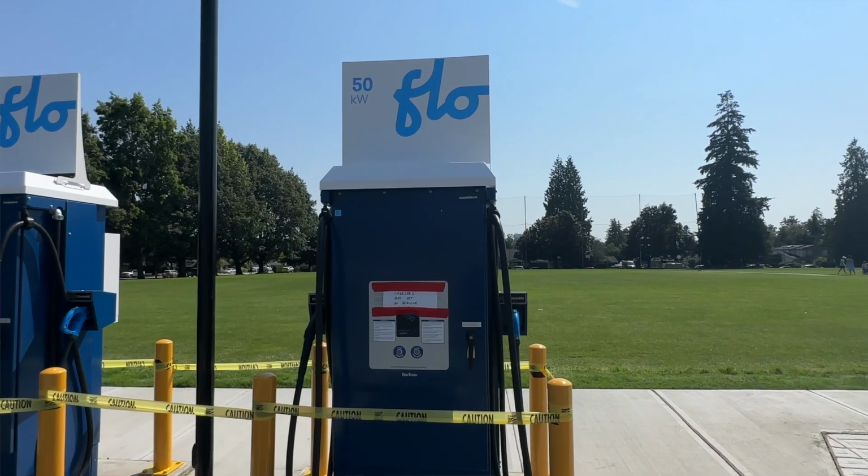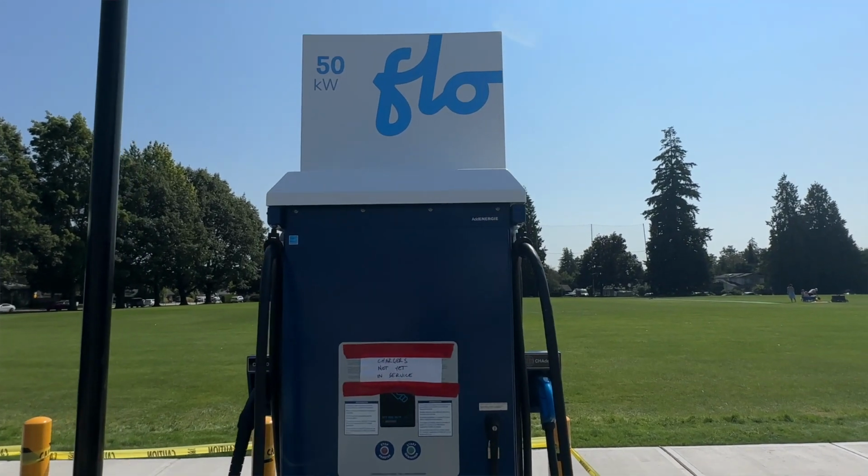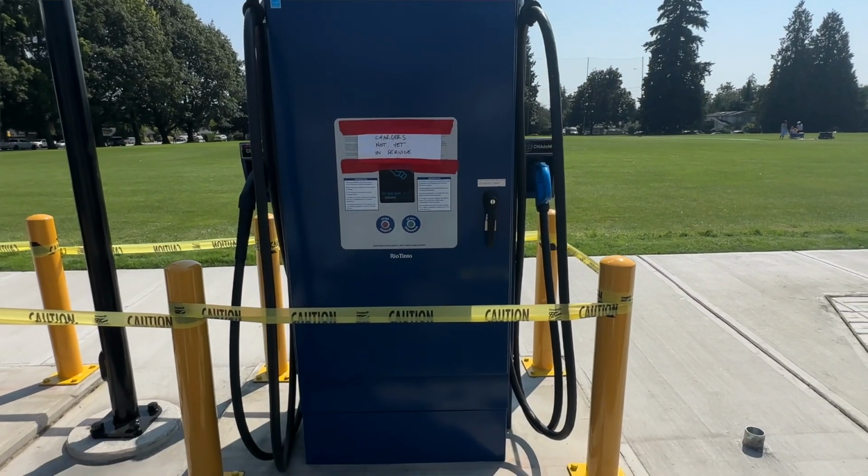That being said, if it's financially feasible for us to have one level 3 DC fast charger at our location, then it's definitely a good idea. It'll be a much bigger draw to bring EV drivers into our location. But primarily, this model is based on level 2 chargers.